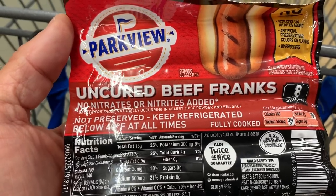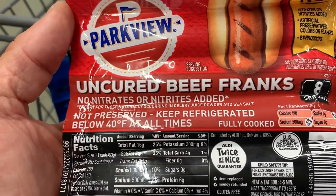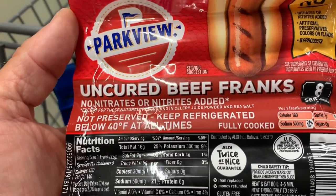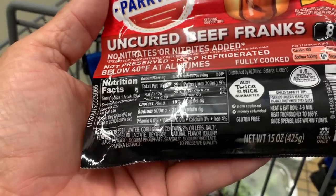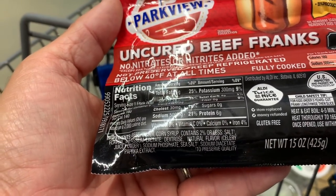Okay, how many people would pick this package of Pilgrim's hot dogs up? It says uncured beef franks, no nitrites or nitrates added. It's got 4 carbs per hot dog, but look at the ingredients: beef, water, corn syrup. You've got dextrose, sodium phosphate. Then you also have this.